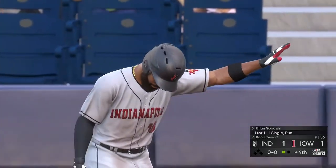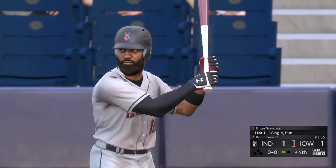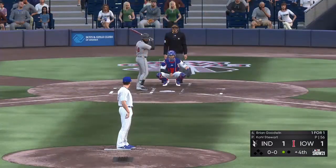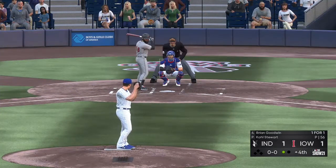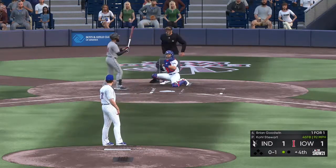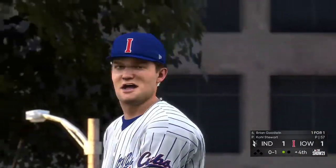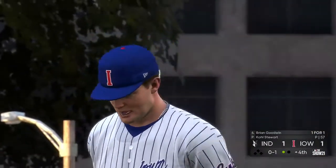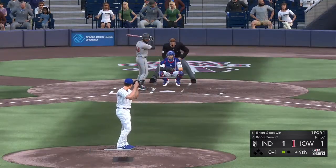Digging in next, Brian Goodwin singled in his last at bat. He's ready. Here's the first pitch. There's the fastball that gets the lower part of the zone called for a strike. I know it's cliche and it's tired at times, but a well-located fastball down at the knees is still the best pitch in the game. Bases are empty, one man out.